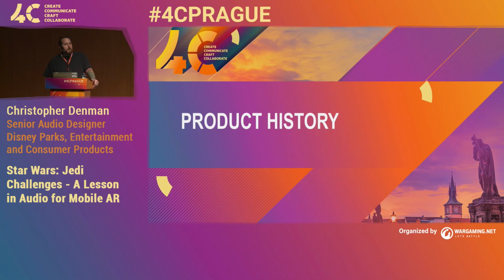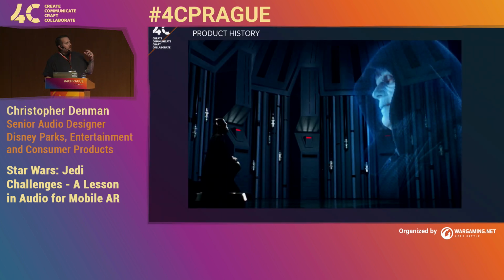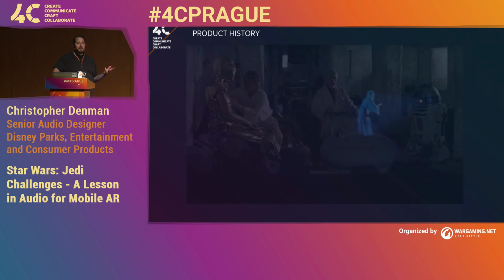So this product started as an R&D effort. Our R&D scientists came to the conclusion that AR was emerging enough that they wanted to design something compelling for audiences. And Star Wars seemed like the natural choice, basically because Star Wars has been using holograms and augmented reality in its canon since the late 1970s.